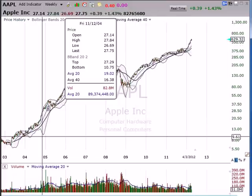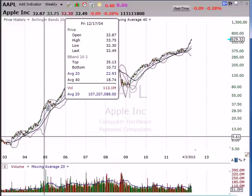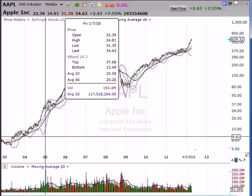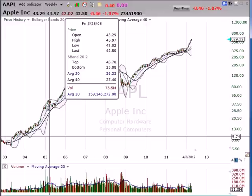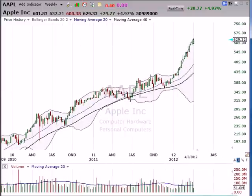Similarly, back here you see the same thing. You get this Bollinger Band hook in December 2004. You get a little move to the downside, but then, of course, what happens? My gosh, the stock splits, and then it's off to the races. The point is, this hook on the weekly chart does reflect something going on with the stock, and that is a decline in upside momentum.